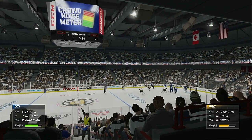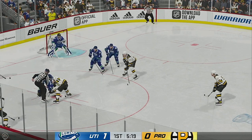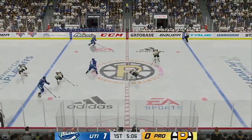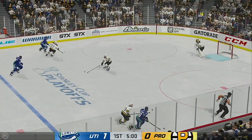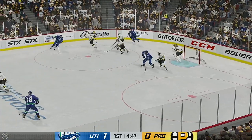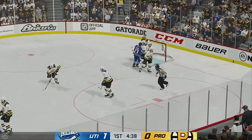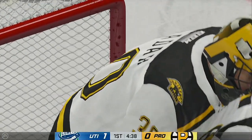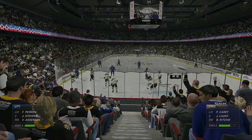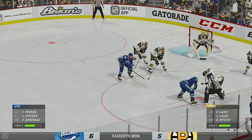Well past the midway mark of this period, we've got a 1-0 hockey game thus far. The Comets take possession off the faceoff. Puck moved over to Arsenal. Takes the feed. That pass doesn't go. Quick pass to Arsenal. Puts it up front. And he comes up with it. Can't connect. Here in the late goings of the period, the Comets have a 1-0 lead.